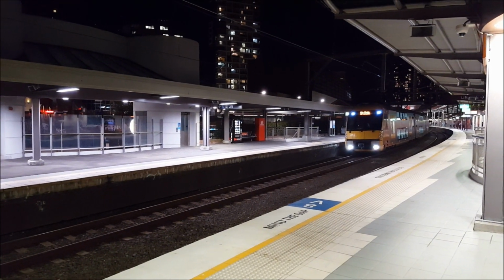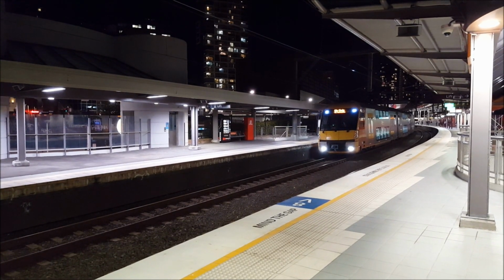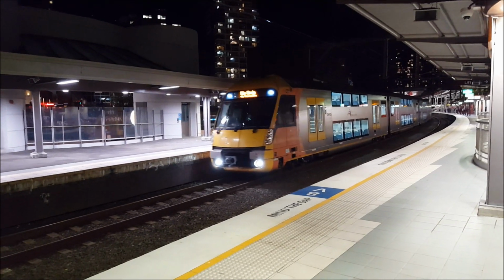I'm Paul White. I'm at Parramatta for Parramatta at night. Now departing platform number 4 for a City Circle service we have Waratah Series 1 A26.